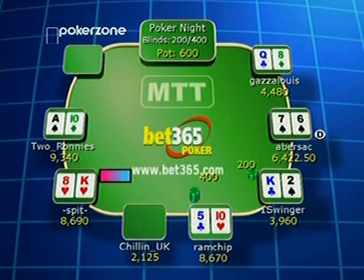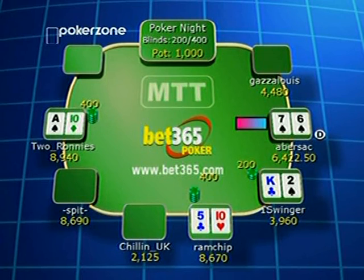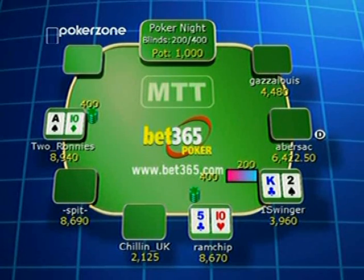Two Ronnies picks up an entirely playable hand in mid position. See if Spit likes his King 8 anymore just because they're suited. He's having a think, gets out of it. Be interesting to see how Two Ronnies likes to treat Ace 10. Just going to limp in.